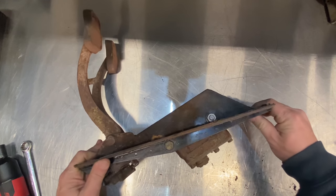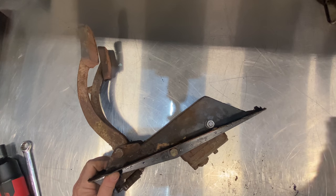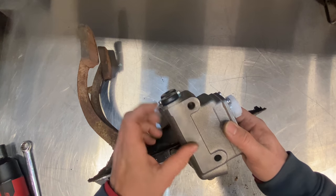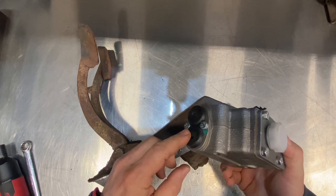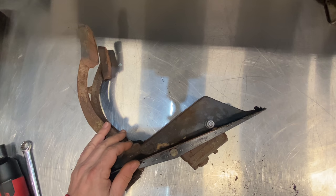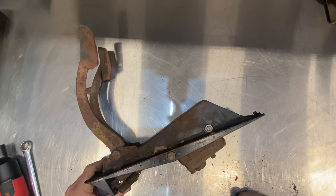Once you have the pedal assembly out of the car, it's actually very easy to replace the master cylinder. It just uses two bolts that pass through the master cylinder, just like on a Morris Minor. And you don't really have to take anything else off. You just take the two bolts off, put your new master cylinder in there, and call it done.